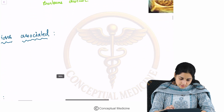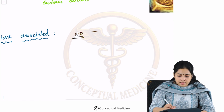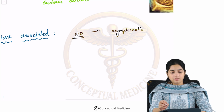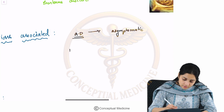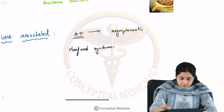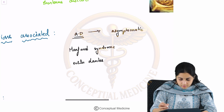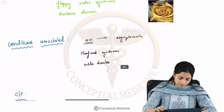So what are the conditions associated? Most often mitral valve prolapse is inherited in an autosomal dominant fashion, and they are asymptomatic. So it can be seen as a benign condition, but it can be associated with other collagen vascular disorders like Marfan syndrome and Ehlers-Danlos syndrome.